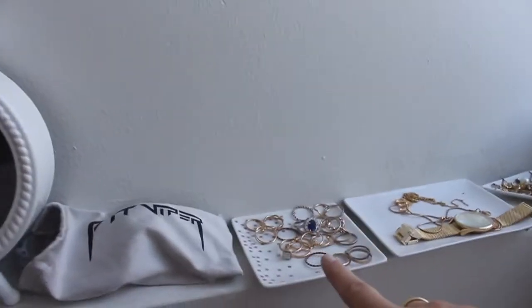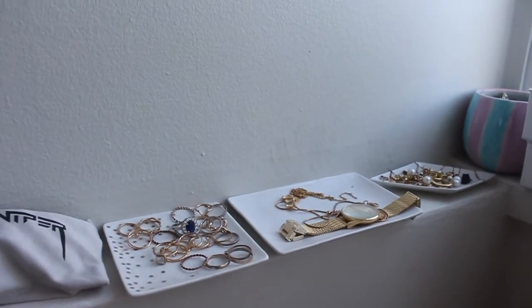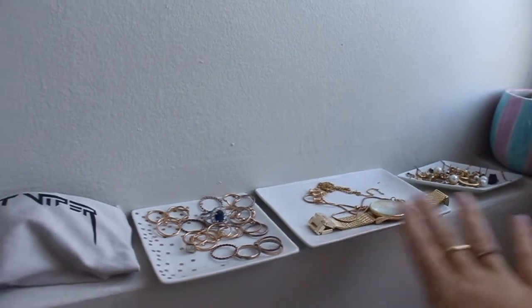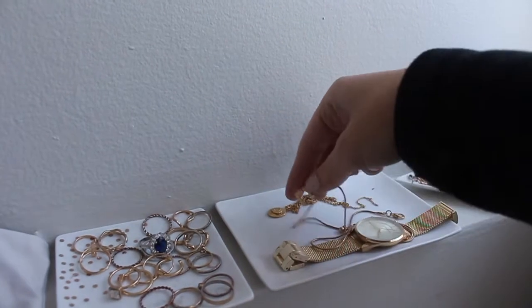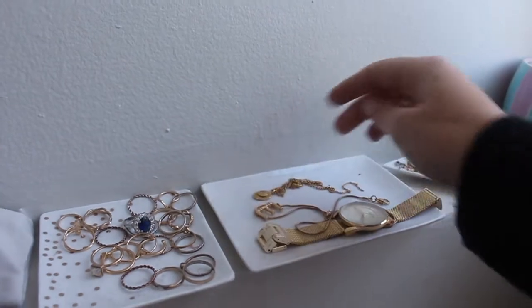Then I have all of my rings on these little trinkets. Actually, Steph B on YouTube got these for me for my birthday last year, which was really sweet of her. So I've been using them. So I have all my rings. I have my necklaces. My Majuri necklace there. Emma Maria got me this necklace. It was an E. That's from Primark when she came to visit.